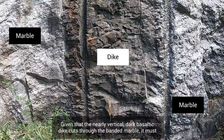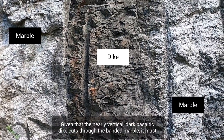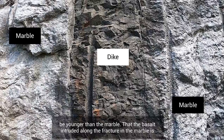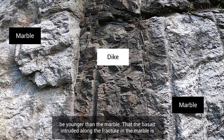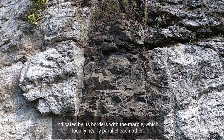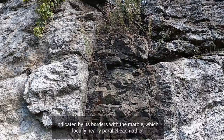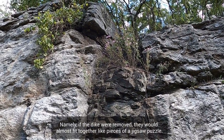Given that the nearly vertical, dark basaltic dike cuts through the banded marble, it must be younger than the marble. That the basalt intruded along the fracture in the marble is indicated by its borders with the marble, which locally nearly parallel each other. Namely, if the dike were removed, they would almost fit together like pieces of a jigsaw puzzle.